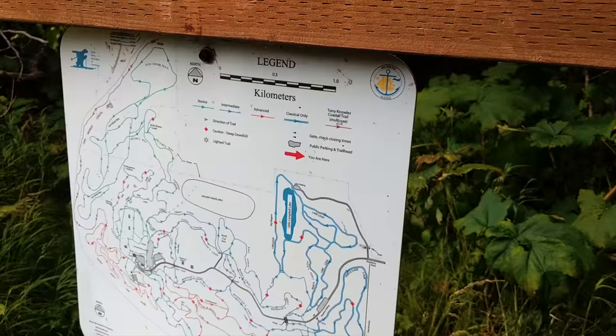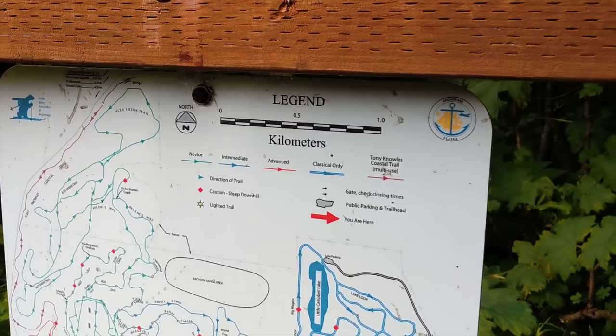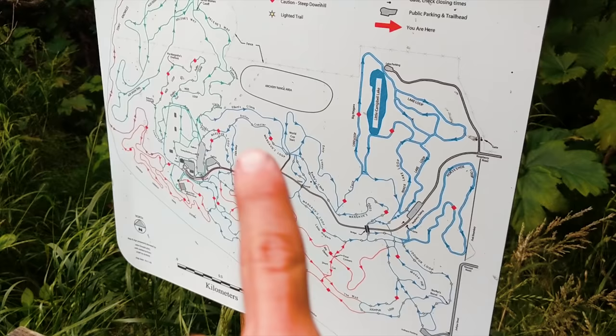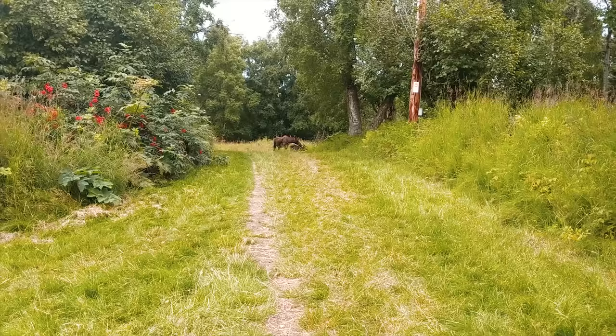And it looks like the guy who made the map forgot to put the "you are here" arrow on the "you are here" place. He put it here. Yeah, he put it there. We're not there. We're somewhere all up in that area. Right around here. Maybe around here? Yeah, I don't know.